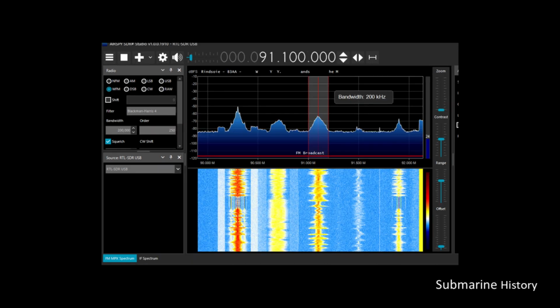This is another screenshot from the SDR. In this figure, we're in the commercial FM band range, and in this case, we're tuned into FM 91.1. Notice how big the bandwidth is. It's 200 kilohertz. This is high-definition radio, and it takes up a lot of bandwidth. Note also the other peaks on the scope. Those are other radio stations, and notice how the radio station frequencies are spread out so they don't interfere with each other.